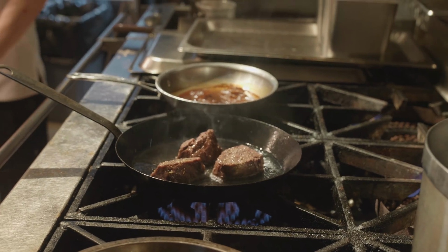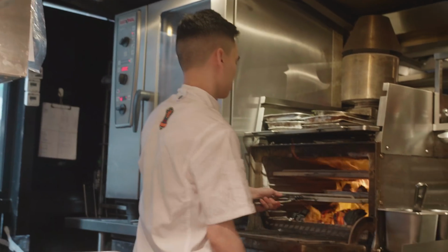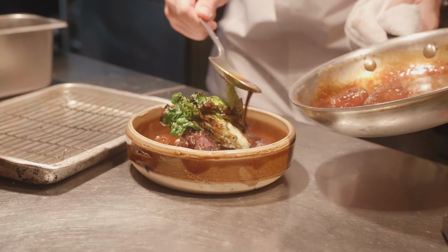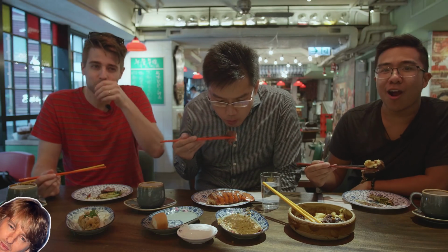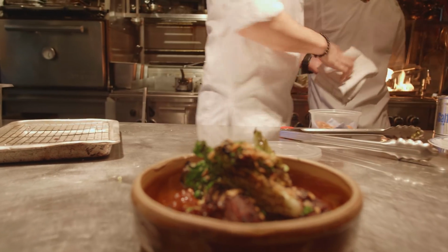Okay, now we're going on to this cheek. Beef cheek. Oh. See, now I'm excited because I actually put the mashed potatoes on my beef cheek. Like I prepped it. Wow. Oh, wow. It just falls right apart. It just gives way. That was fantastic.